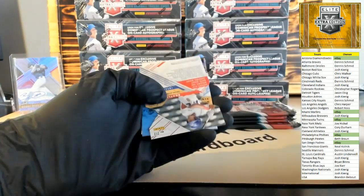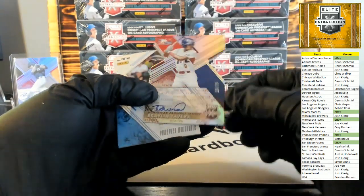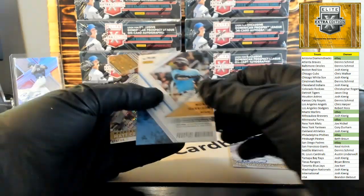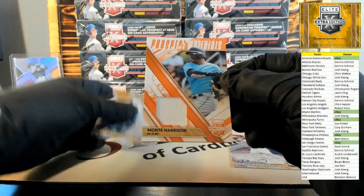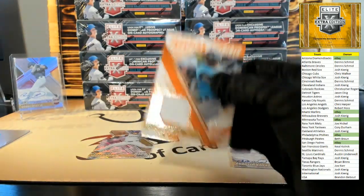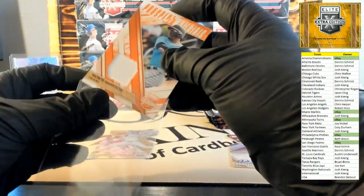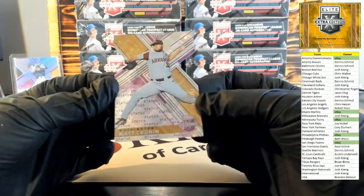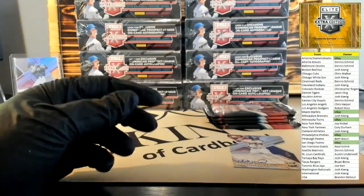Bobby Witt, Optichrome. Next up, Braylon Tavera, number to 75. And good old Monty Harrison to the Marlins. Used to be a Brewer. He was big time in 14 draft. That means he has been in the pros, in the minor leagues for a while. And Matt Cronin to 125.